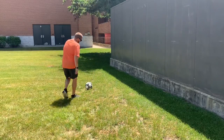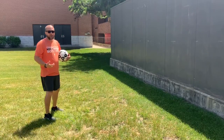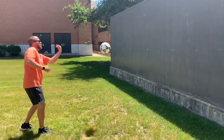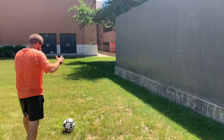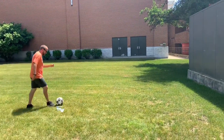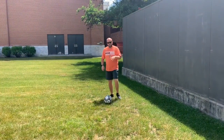Let's say though, the ball doesn't always come to you on the ground. Sometimes the ball is going to be coming bouncing or off a different edge. So I can toss this against the wall and I just want to get control of it right away. Ball comes off, I'll use my thigh and I deaden it so that I can get control right away. I bounce it off the wall, and I want control of it with my very first touch.